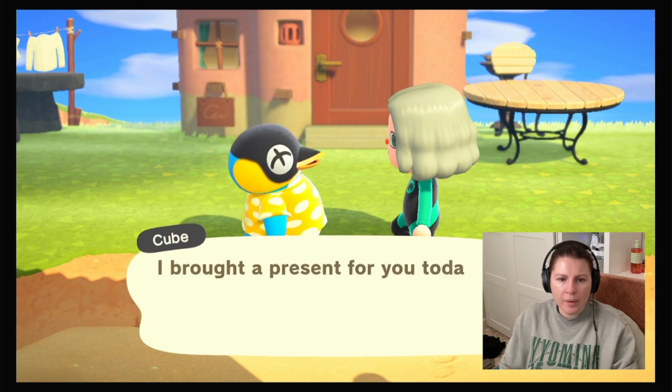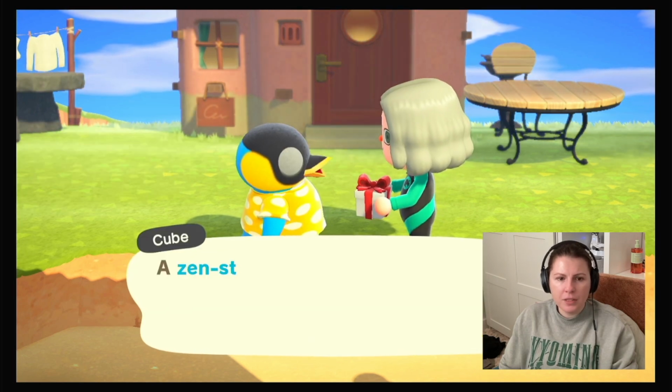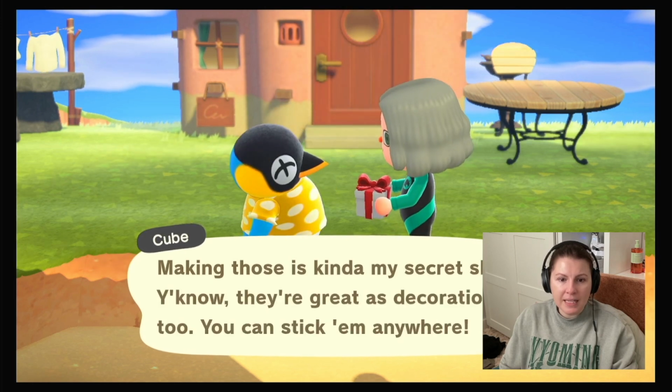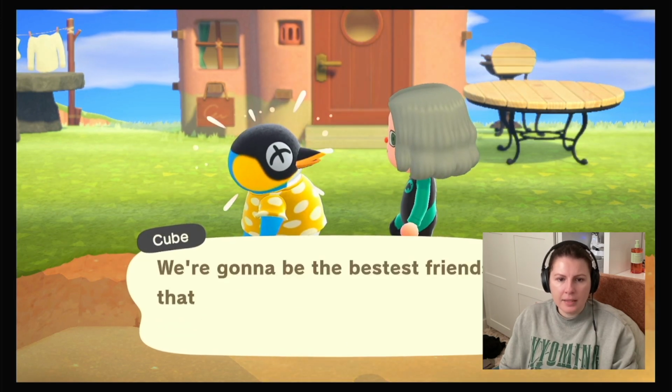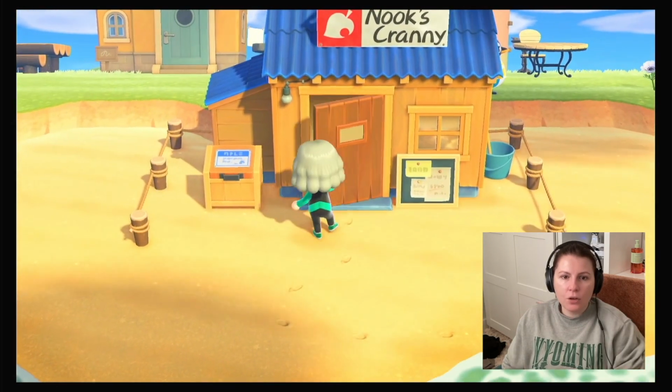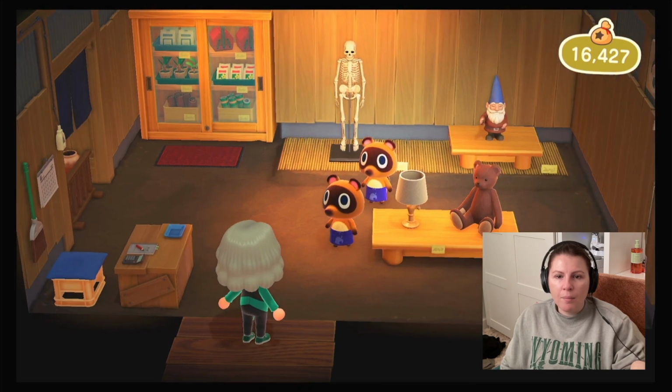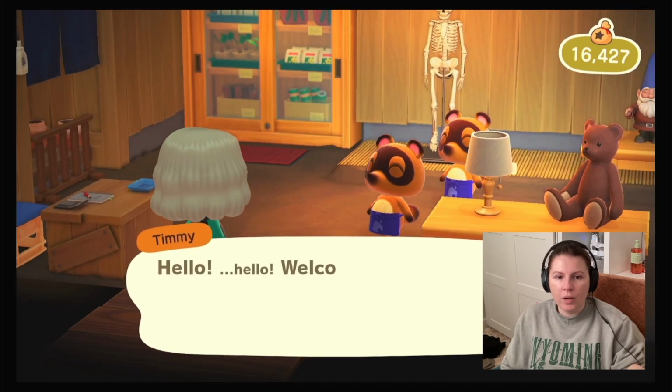Funny, I was just talking about cherries. I want them to give me as many gifts as possible because I really am trying to get as many decor pieces as possible. See what's in Nook's Cranny today. Yesterday there was a really cute little black phone, which I was like, yes, I have something in mind for that. And a gnome totally works.